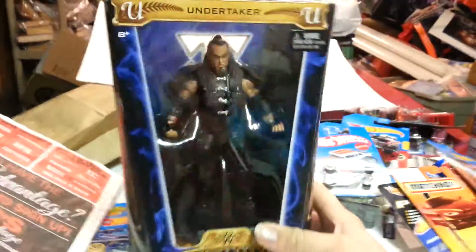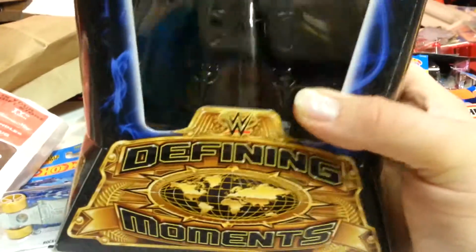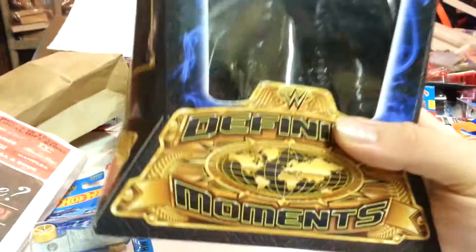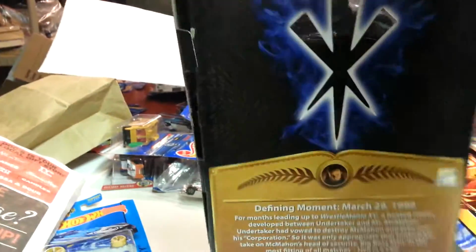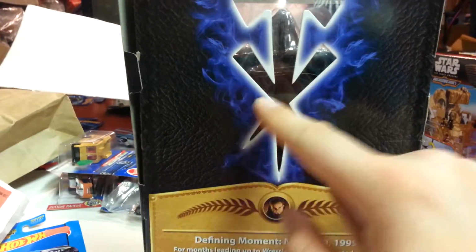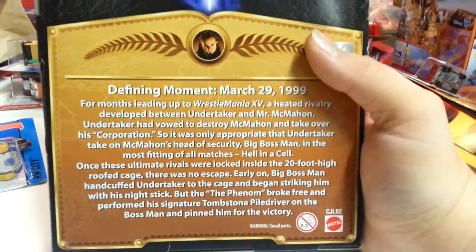Next one is The Undertaker. He's in a 90s getup. He was around when I started watching wrestling. I think he used to drive the motorcycle. Yeah, before he went back to the dead man image. Pretty cool. He doesn't have any props other than a cape attached to him. I don't think it comes off. Here's the back. Not really sure what this logo is really called. Yeah, you can read that if you want.